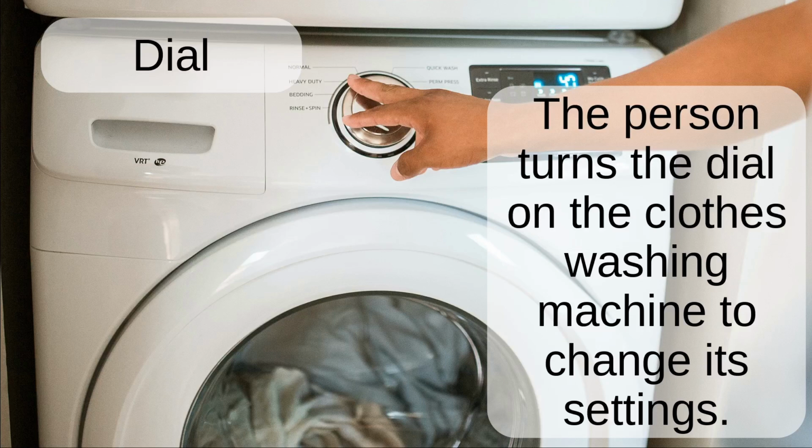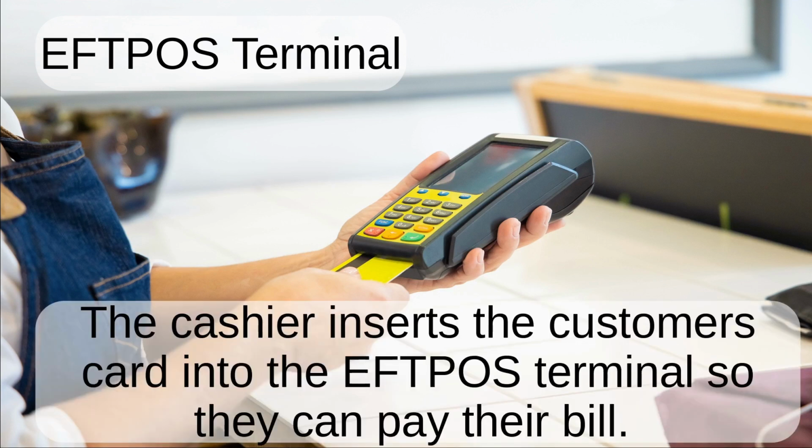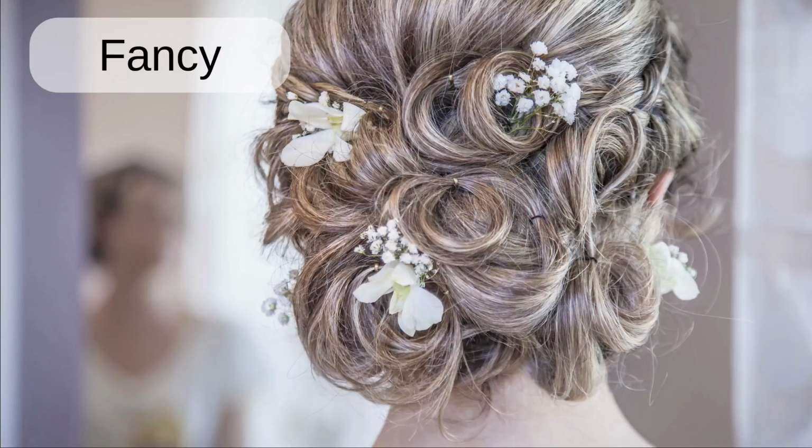The person turns the dial on the clothes washing machine to change its settings. FPOS terminal. The cashier inserts the customer's card into the FPOS terminal so they can pay their bill.